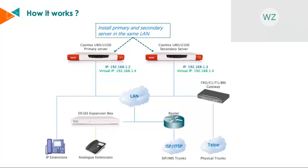And here is a diagram that shows how hot standby works. Two CooVox series IPPBX systems have to be deployed in the same line to configure hot standby. Actually, two U80s or two U100 PBX. Hot standby is supported on U80 and U100 as two models. And you can use two U80s or two U100s, but you cannot use one U80 with one U100. And they have to be with the same hardware configurations and the same software configurations.